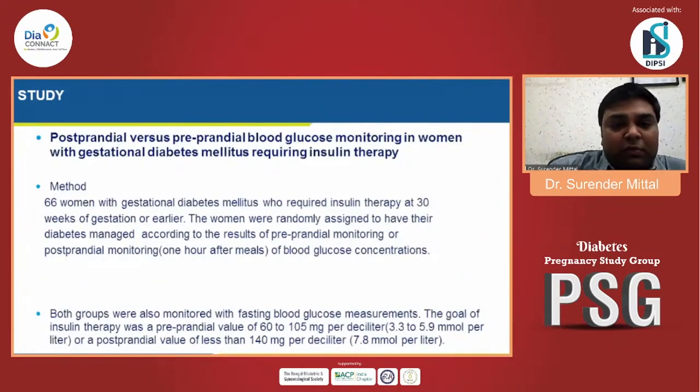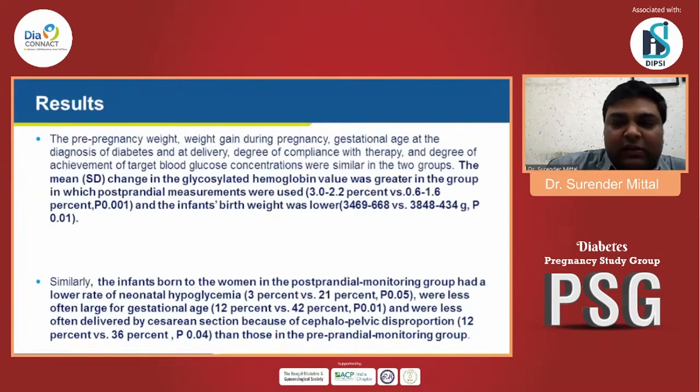Another study with postprandial versus preprandial blood glucose monitoring in women with GDM requiring insulin therapy. In this study, 66 women with GDM requiring insulin therapy at 30 weeks of gestation or earlier were randomly assigned to have their diabetes managed according to the results of preprandial monitoring or postprandial monitoring of blood glucose concentrations. And the study results indicate that in the postprandial measurement group, the infant birth weight was lower.